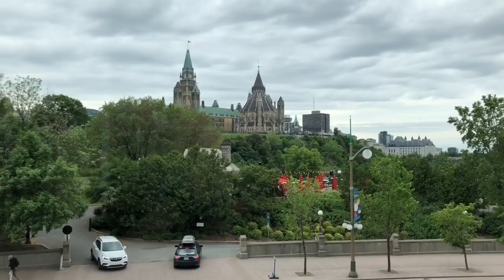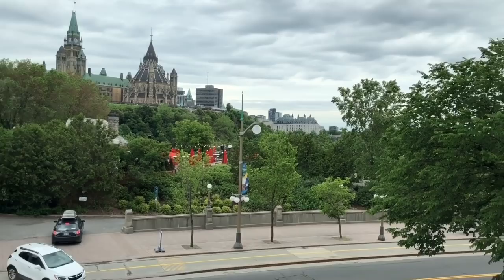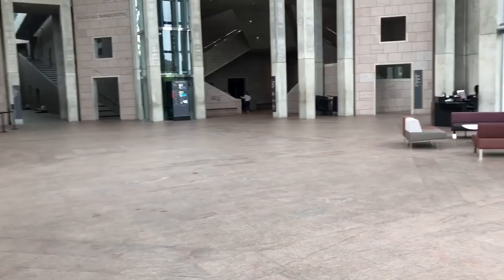And here's another shot of the back of the Parliament buildings. You can see that the art gallery is strategically placed for a good view of that. And Ottawa has a lot of green space in it as well. A lot of people like to bicycle here. And here's leading into the galleries. A little coffee shop area down in here. It's an impressive building in many ways.